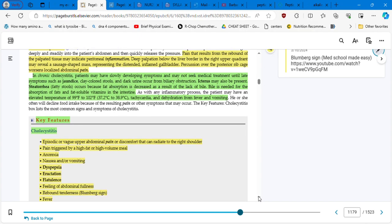in chronic cholecystitis, patients may have slowly developing symptoms and may not seek medical treatment until late symptoms such as jaundice, clay-colored stools, and dark urine occur from biliary obstruction. Icterus may also be present. Steatorrhea, fatty stools, occurs because of the fat malabsorption.